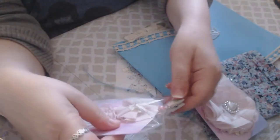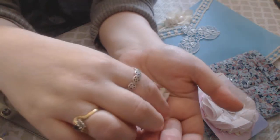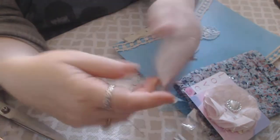Love it. Oh, and let's look at these ones. Look at these little clothespins, you guys. They're adorable. Super cute. Okay, I can't hold them straight, but there we go. Look how cute they are. I love little clothespins.